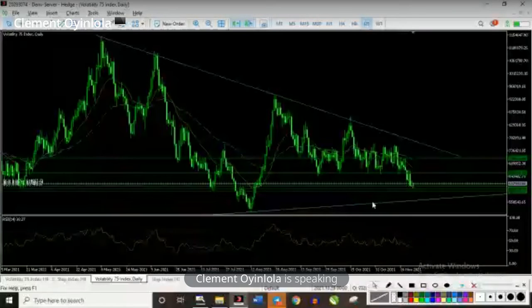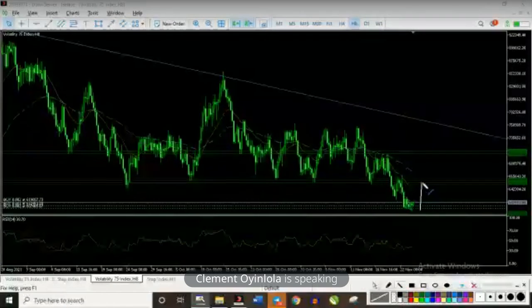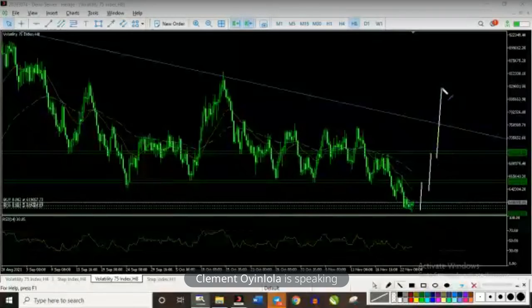But ceteris paribus, we should have a strong buy movement up here first of all, and then probably here next, and then probably here. All right, so this is what might happen on V75.